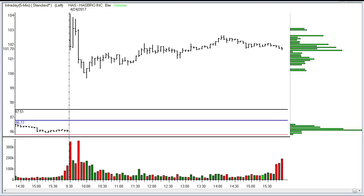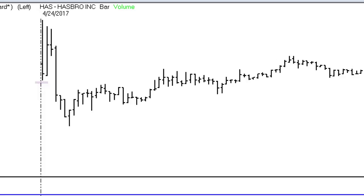So the first opportunity for an entry was below the low of the first bar of trading. When the second bar formed, we had a move to the upside, no violation of the low, so now the entry price would be the low of the second bar trading. Would not have been as crazy about this entry right here just because of the proximity to this low, but the third bar of trading moved higher, giving us a picture-perfect entry on HAS.